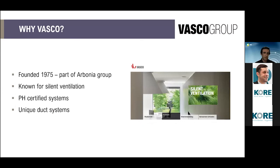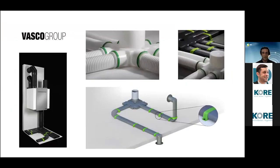We also represent Vasco. Vasco are a centralized manufacturer. They're known for their silent ventilation systems, but also carry passive house certified systems and a really interesting, unique ducting system. It's Vasco's own system, but it's assembled in parts. What it actually means is that you never cut the ventilation ducting. It can always extend or slide and be connected to meet the overall length. So really we're looking at less room for error with install, and that's a key factor with ventilation ducting generally.